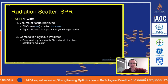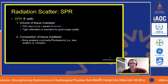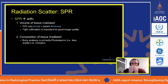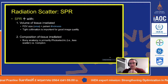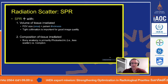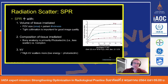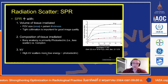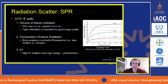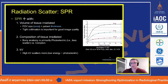The second is the composition of the tissue irradiated. Bony anatomy is primarily imaged using the photoelectric effect, i.e. the photons come in, hit the bone, and get absorbed. Whereas in soft tissue, the photons come in, hit the soft tissue, and scatter, due to Compton scatter effects. And then kV, which we've already talked quite a bit about: higher kV scatters more. Lower energy is absorbed through the photoelectric effect. So low kV undergoes photoelectric effect, while medium to high kV goes through a lot more Compton scatter.